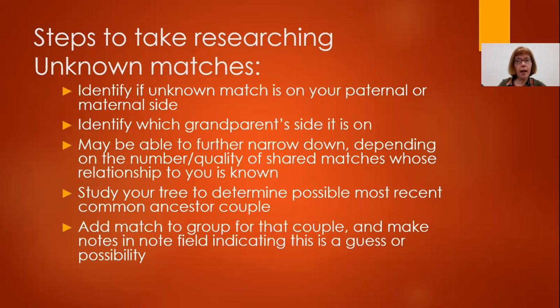You should be able to tell that from the shared match list. See if you can identify which grandparent's side it is on, again, from the shared matches. You may be able to further narrow it down to a great-grandparent or even a great-great-grandparent, depending on the quality of your shared matches and what you know about them. Then you want to study your tree to determine the possible most recent common ancestor couple.